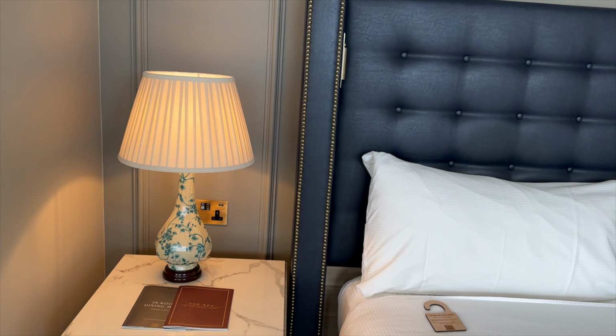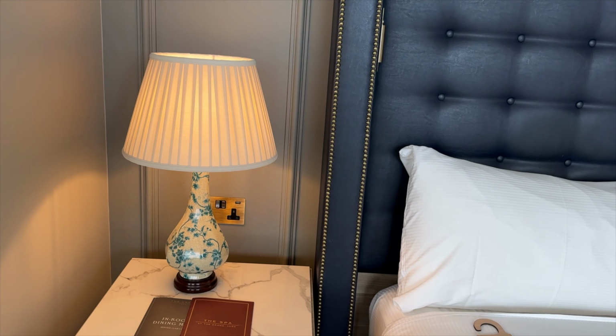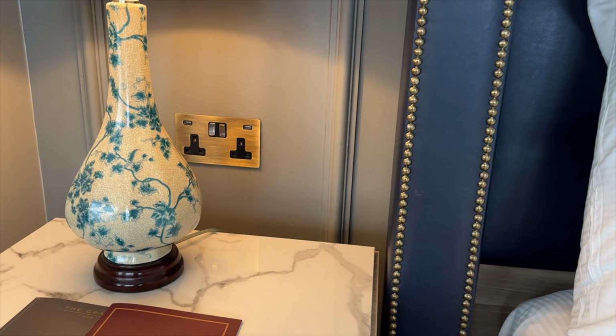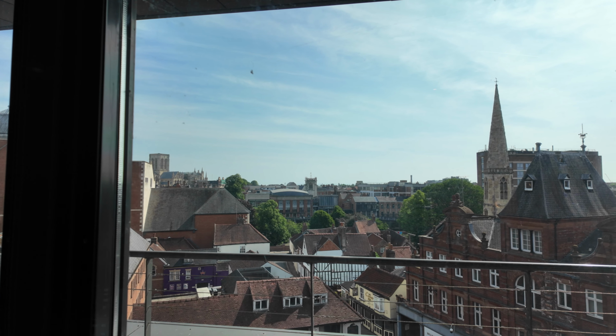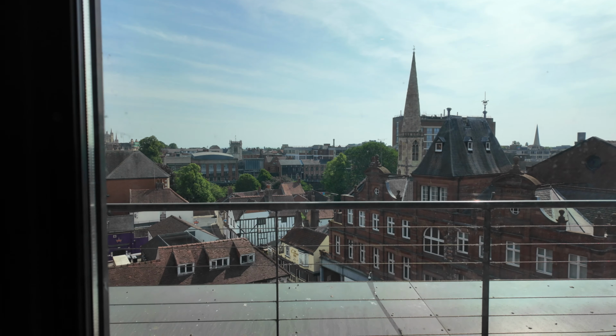Just in case the decision to stay at this particular suite is based on the sockets next to the bed, I can confirm that it does actually have sockets, and there's a USB port there as well. And just panning the camera around again, you can see out the other windows, you've got a nice view over the city there as well.